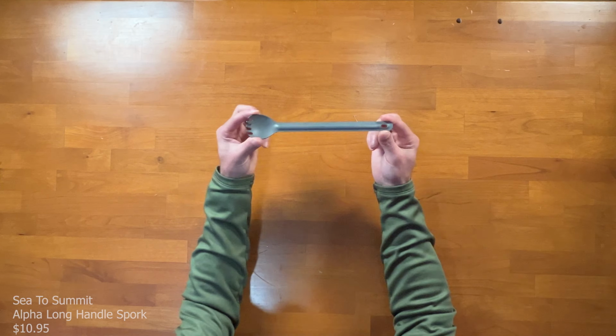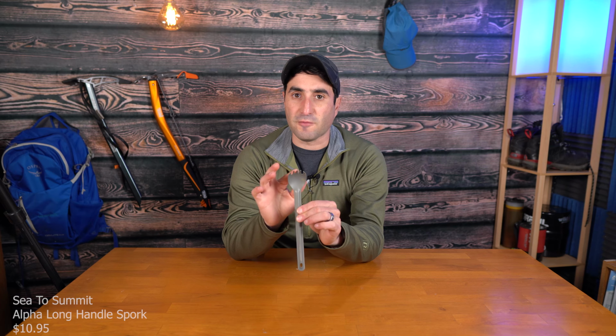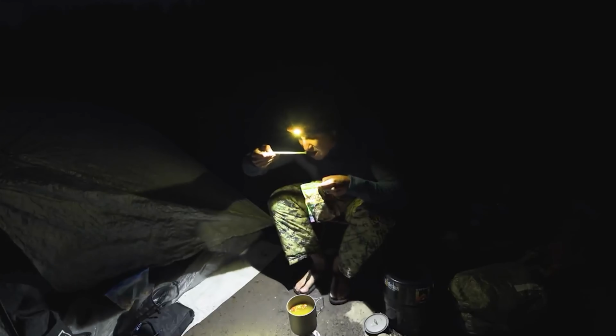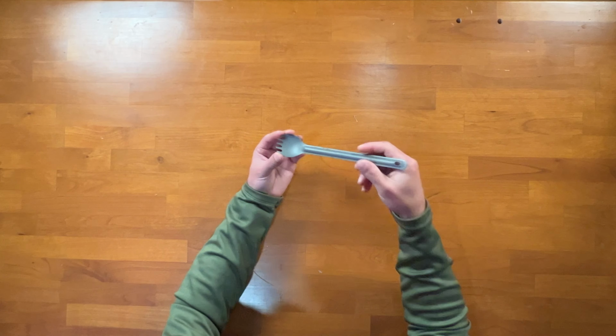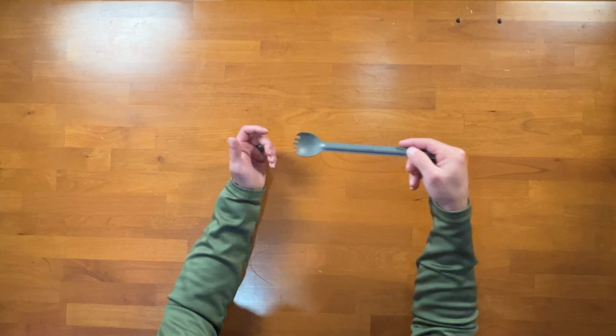Summit Alpha Long Handle Spork. And this is nice because it's a spoon and a fork in one, but it's also long handled. The nice thing about this is if you're using it in the backcountry to eat those pre-hydrated meals straight from the bag, oftentimes when you have smaller spoons or forks, the food gets on your hands and can be pretty messy. So to have a nice long spork here really helps to avoid the mess. So you can reach in there pretty nicely.